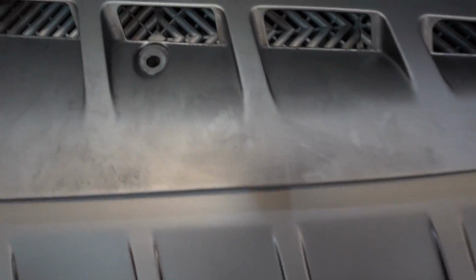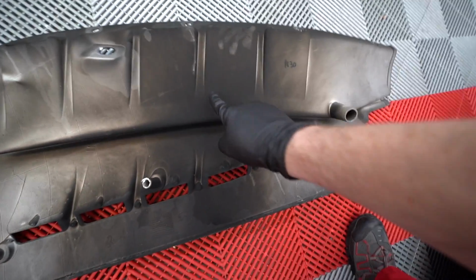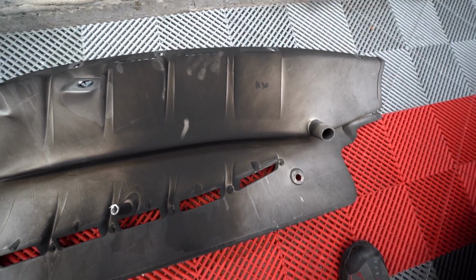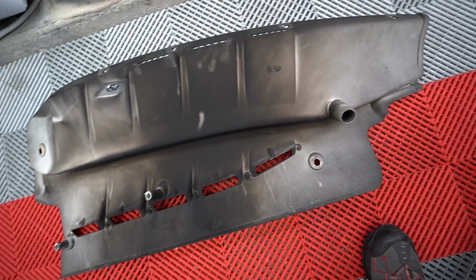So we can see some soot on this panel. It's not too bad, but flip it over and yeah, that's a lot of soot. So we obviously need to clean up this panel pretty badly. I don't know if that's any damage. It just looks like soot. So I think maybe we got lucky on this panel. We'll see once we get it cleaned up.